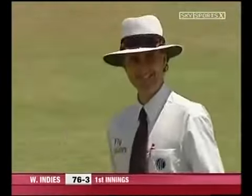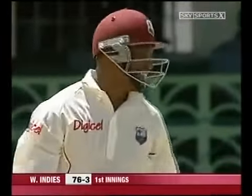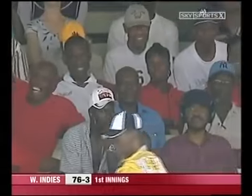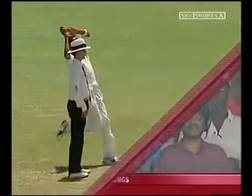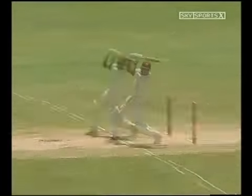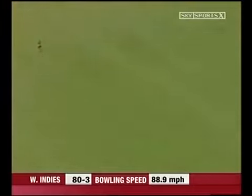Well, there's a big appeal, and the smiles from Billy Bowden. Mackay Rantini was convinced that Lara had holed out at cover point. Lara knew he hadn't. So did everybody else, by the looks of things. I think only Mackay Rantini thought that he had really taken that wicket. Ashwell Prince is the man who supposedly could say he took the catch. Hit it very hard into the ground. When he heard Mackay Rantini behind him, he just threw the ball in the air just to have a bit of fun.